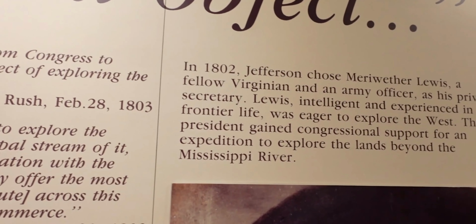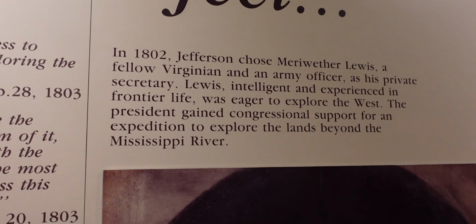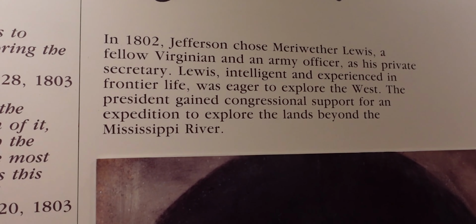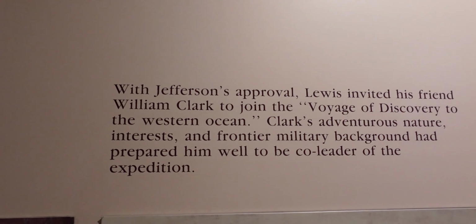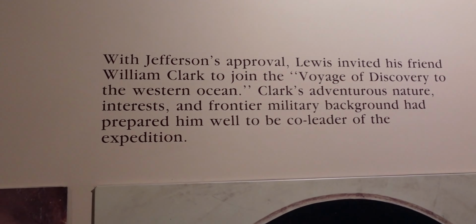In 1802, Jefferson chose Meriwether Lewis, a fellow Virginian and an Army officer, as his private secretary. Lewis, intelligent and experienced in frontier life, was eager to explore the West. The president gained congressional support for an expedition to explore the lands beyond the Mississippi River. With Jefferson's approval, Lewis invited his friend William Clark to join the voyage of discovery to the Western Ocean. Clark's adventurous nature, interest, and frontier military background had prepared him well to be co-leader of the expedition.